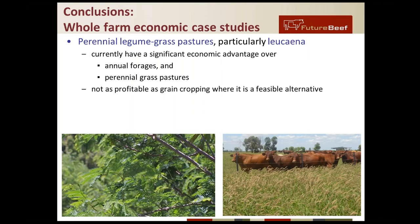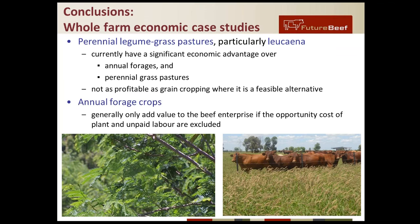We conducted 5 of these economic case studies with 5 different producer cooperators within our project, and the key conclusion from this work was that the perennial legume grass pastures, and particularly leucaena, currently have a significant economic advantage over annual forages and perennial grass pastures. However, they are not as profitable as grain cropping, where that is a feasible alternative for producers. On the other hand, the annual forage crops generally only add value to the beef enterprise if the opportunity cost of plant and unpaid labour are excluded.